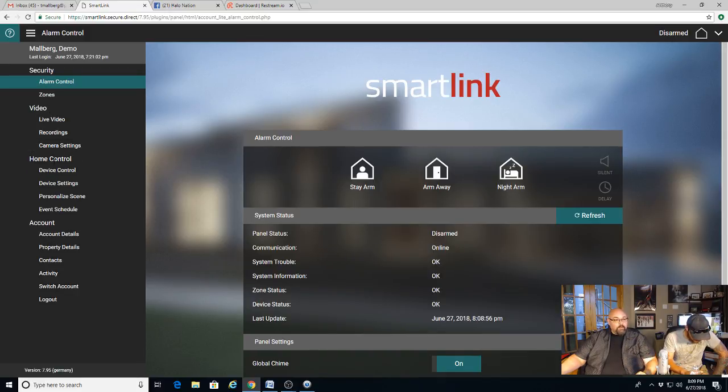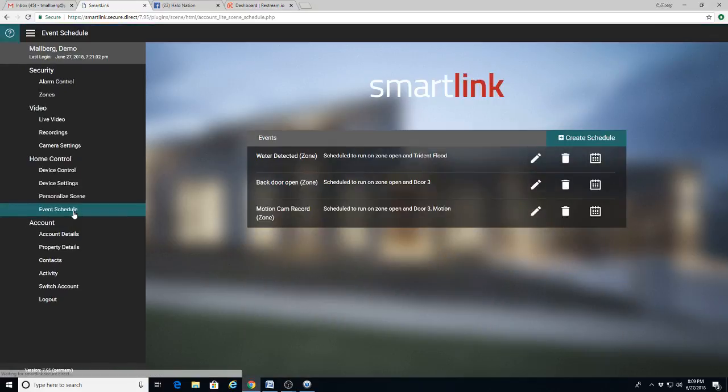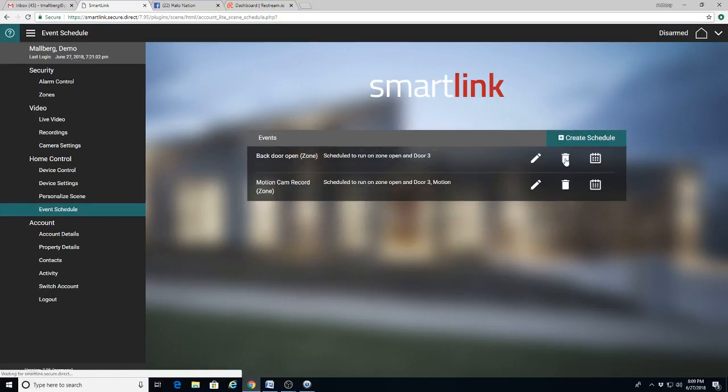But if you scroll down, turn this off so you don't have to look at me. Now I'm off. But if you go down to events, that's where you're going to set this up, because this is an event. It's being triggered by something. So if you look at these events, this is the event that I set up. You know what? I'm going to delete this and create it again so you can see how it's done.